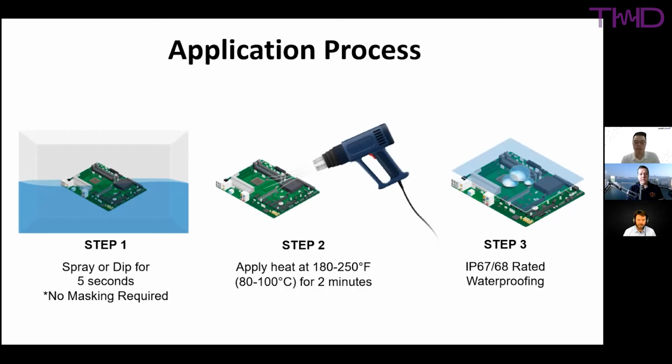What's the viscosity like? If you do a dip, do you have to let it drip dry for some time, or is the viscosity quite low, so it runs out? It's the very lowest viscosity. It'll creep into everything. As soon as you dip it, you would drain it at a 45-degree angle for literally 1 to 2, probably 2 to 3 seconds, and then you can set it in the oven. Yeah, it has a self-leveling feature to it.